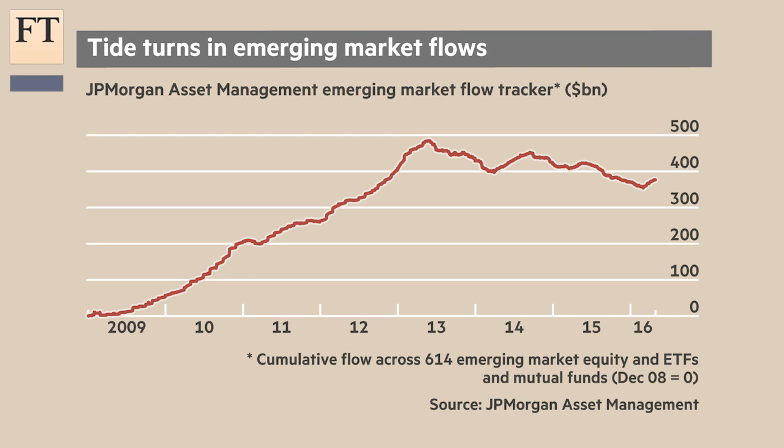Yields in government bonds and investment-grade corporate bonds are very low. Emerging markets still offer some relatively favourable yields. So we're starting to see investors reach for emerging markets, also with some of the fundamentals being a little better given the bottom we're seeing in commodity prices and perhaps a more positive sentiment towards China.